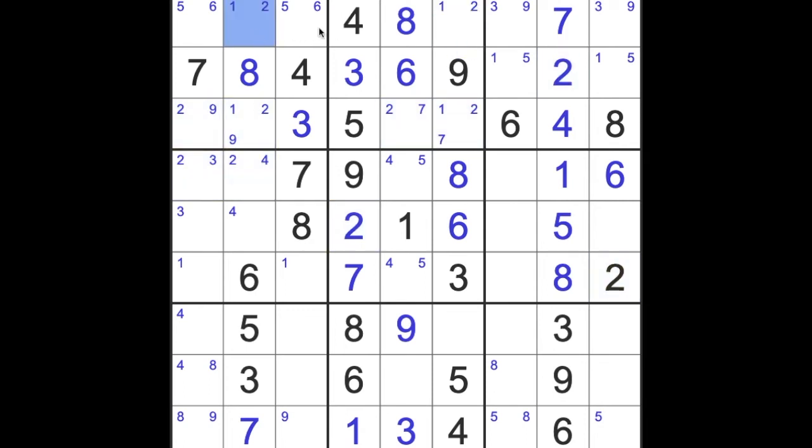So we have 1, 2, 1, 2, that's okay. 3, 9, 3, 9, 5, 6, yeah, that's okay. 1, 2, 7, 2, 7, 1, 2, 9, 2, okay, 4 numbers in 4 squares, yeah, so the error checking works out. That's really what I like to do from time to time, is just check and make sure.